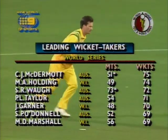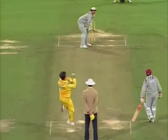So a few West Indian names in that list as well. Michael Holding, Joel Garner, Malcolm Marshall.